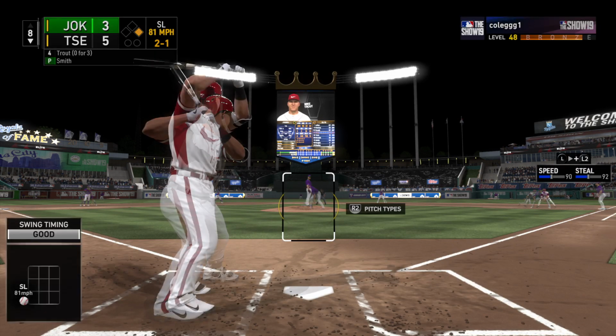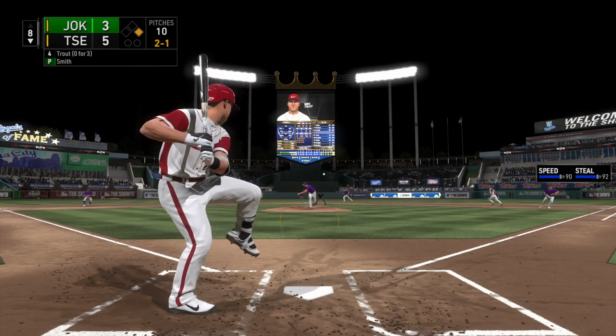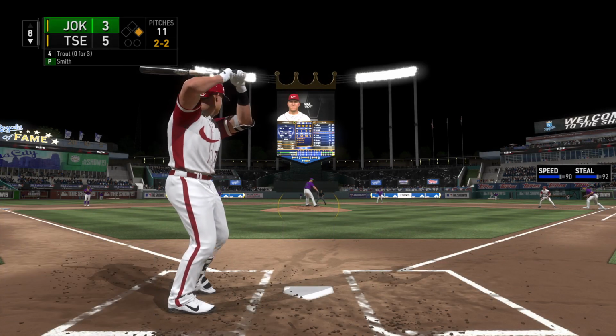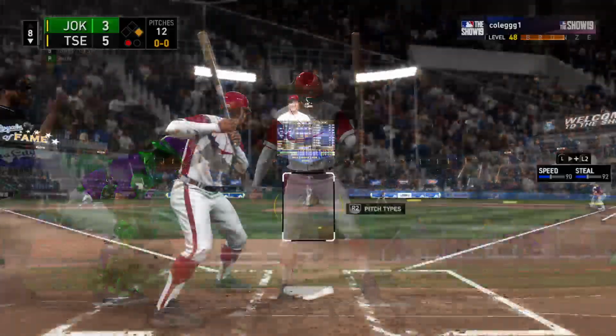And did he go around? No, he did not. Ball 2. Runner goes for second. Unable to get the bat around in time, and the count evens at 2-2. Swing and a miss on the fastball, and that's the first out.